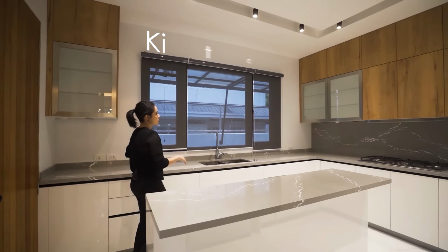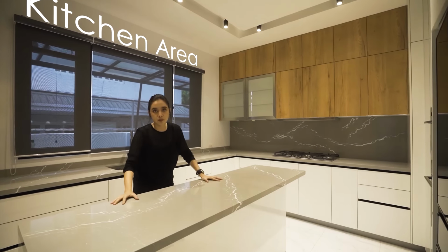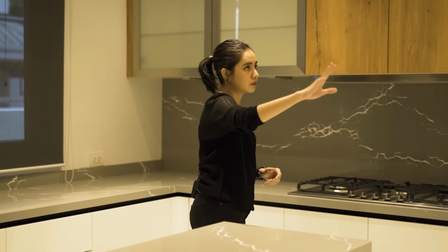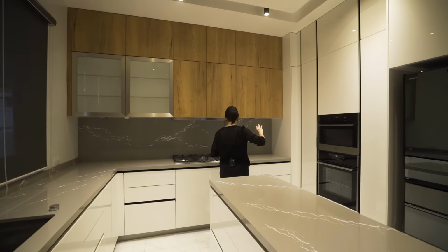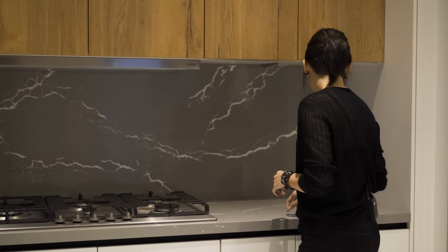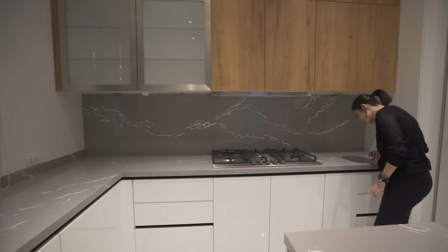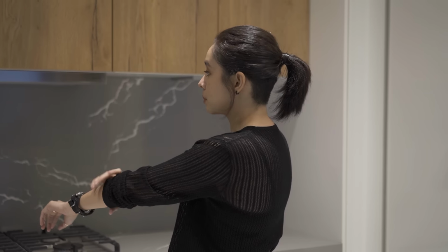So you have lots of counter space. You have an L-shaped counter over here with your sink and your stove. And then you have an island counter for prep as well as storage. You have your refrigerator over here, and then you have your built-in microwave and oven right next to it. I love that the materials are a mixture of gray marble. And these are synthetic materials. This isn't actually marble. This might be quartz, just based off of how it looks, but the design is marble inspired.